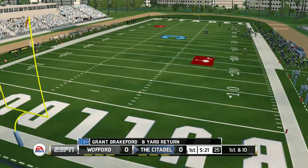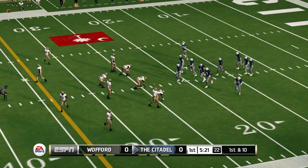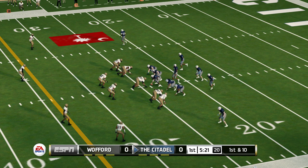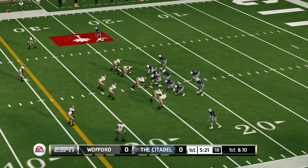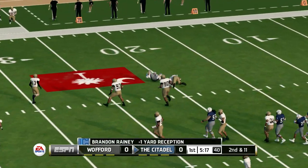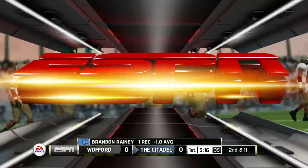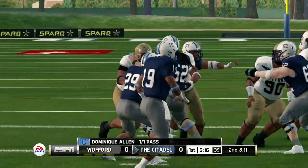He gets hit out of bounds, right around the 24-yard line. They've got to play with some focus and smarts here. They don't want to make a mistake and suddenly find themselves trailing. But he's going to lose yards here. Loss of 2 yards on the play. That'll bring up second and 11.